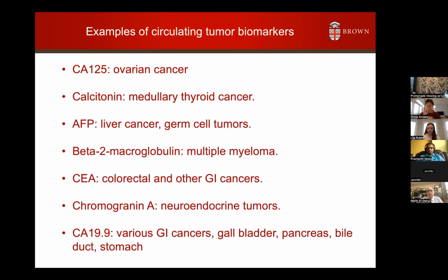I think all of you would be familiar with these classical circulating tumor biomarkers whose levels are increased. I guess I didn't put PSA on the list, but you know, these are markers that could sometimes help with diagnosis. They can certainly help with disease monitoring for various tumor types.